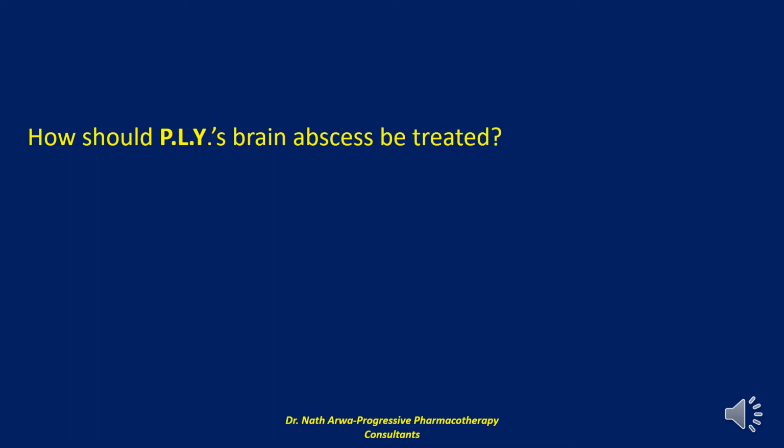PLY's clinical presentation suggests an advanced brain abscess. The presence of ring enhancement on CT and the onset of symptoms over 2 weeks support this conclusion. Because he is not critically ill, antibiotic therapy may be delayed until surgery is performed. Specimens obtained from the surgical procedure should be sent for aerobic and anaerobic culture and an immediate gram stain.